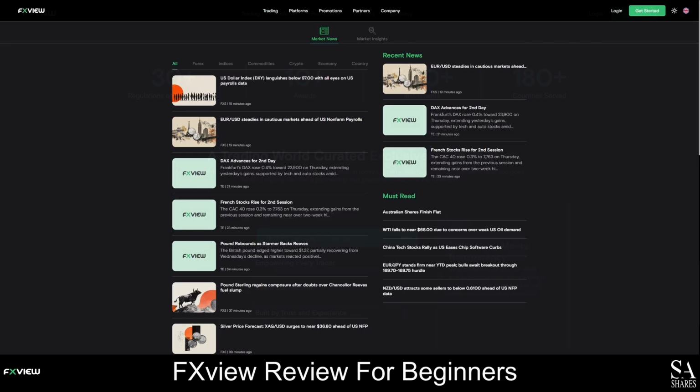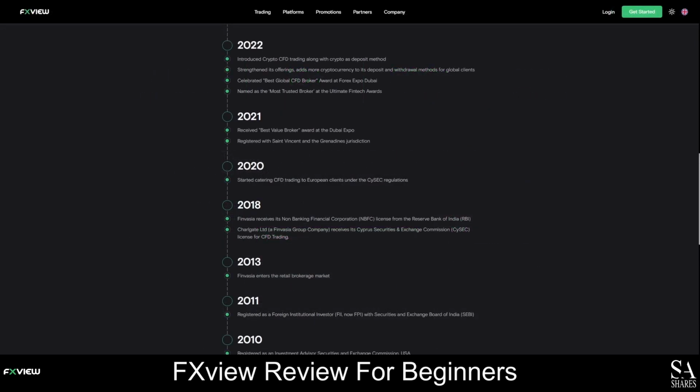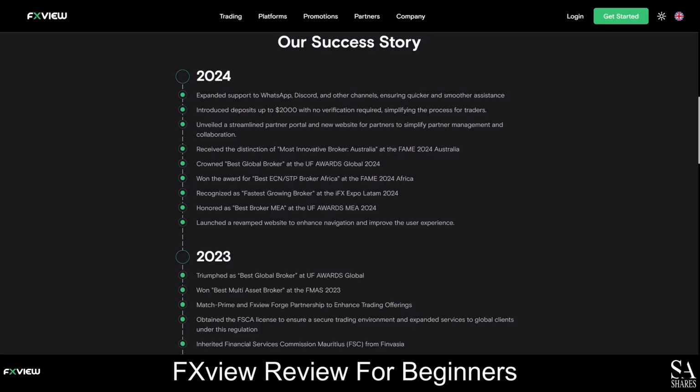Over the past few years, FXview has earned multiple prestigious awards that highlight its commitment to excellence. In 2022, FXview was honored as the best global CFD broker at the Forex Expo in Dubai, marking their third major industry accolade within a year, following wins as the best value broker in 2021 and the most trusted broker in mid-2022. In 2023-24, FXview continued its streak and was named the best broker MEA at the UF Awards MEA in 2024. During the IFX Expo in Dubai, it also received the Best ECN STP Broker in Africa at the FAME Awards in 2024, as well as many other awards. These accolades underscore FXview's focus on delivering institutional-level execution, tight ECN pricing, and outstanding client support across regions.